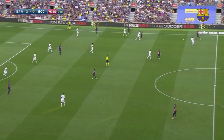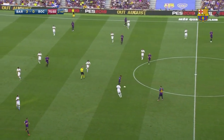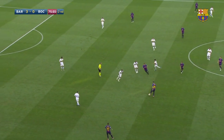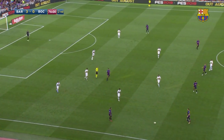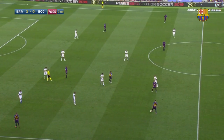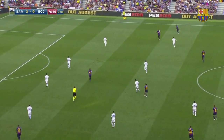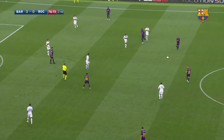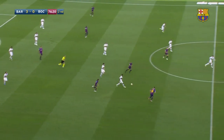Rafinha plays it back to Busquets. Busquets hooking the ball over. But I say hooking, it was a perfect pass to Vermeulen. Now it's the return ball from Suarez. Alcacer on the left of this attack. Dembélé, supported by Semedo, turns the ball inside to Artur. Rafinha. Puig. That was always a stretch.